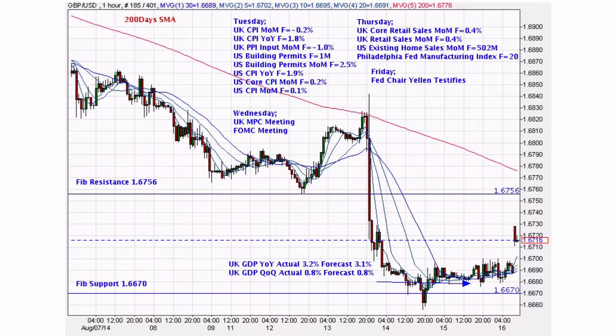Analysis of a collection of technical indicators on the hourly time interval of the pound-dollar cross is suggestive of a temporary bullish market sentiment and recommends short positions on the greenback. The pound-dollar pair opened today's Sydney trading session midway between the established resistance at 1.6756, while the support is set at 1.6670.